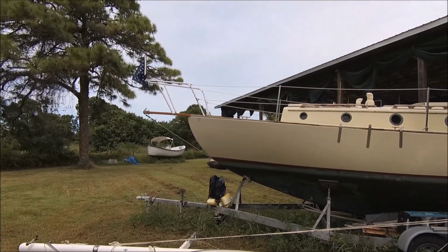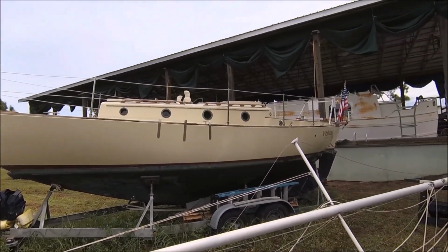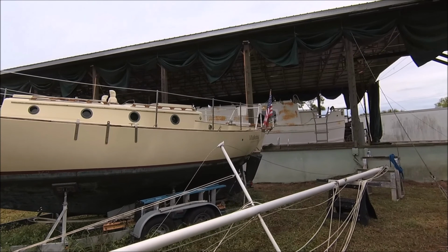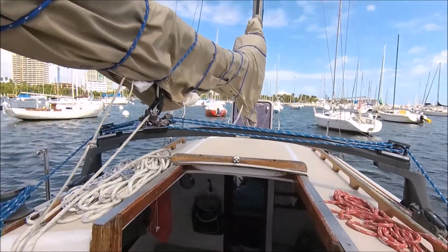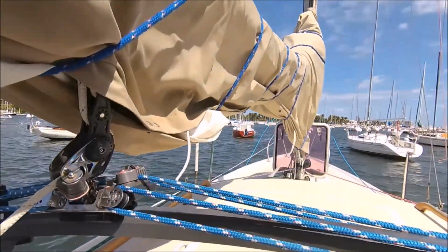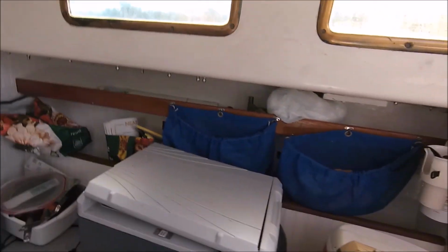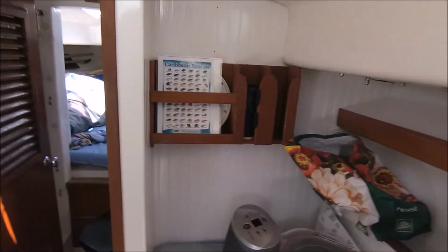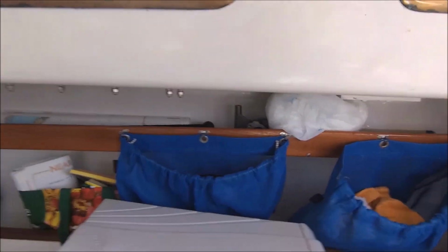And then I went and looked at this Ocean Voyager 26, which was a bit more of a project than I wanted, again, and it also had just no headroom. And then I went and looked at a Pearson Triton 28, which has a great reputation, but you know, this boat's getting 50-some years old, and it had some problems, and it was just tiny on the inside, so I passed on it too.